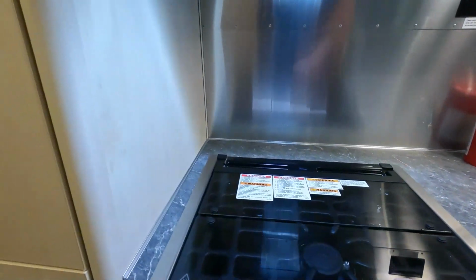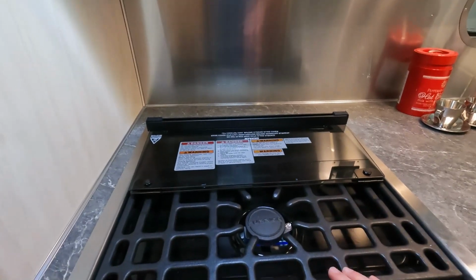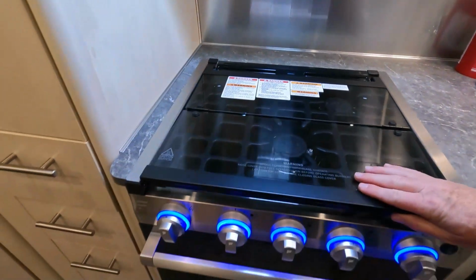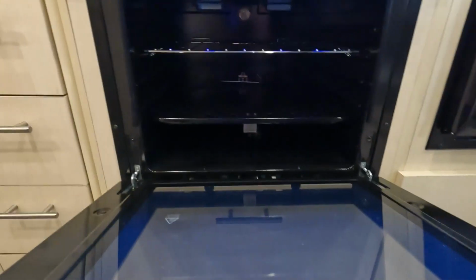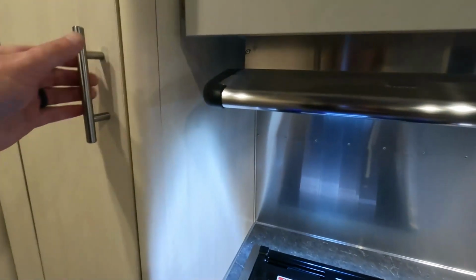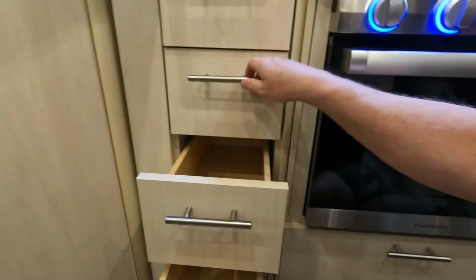Three burner with a nice grill on it. I know it's not a grill, I just can't think what it's called. And then the oven you could actually cook things in. It's good enough size. Again, storage under there. Look at all this pantry. And of course, you could tell, look at all this drawer space.